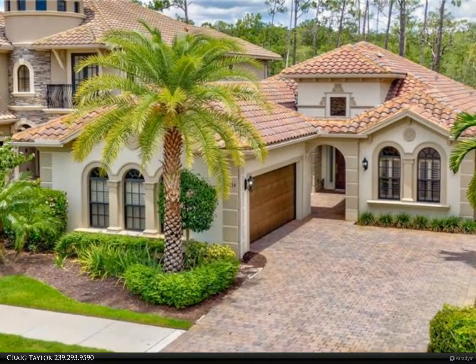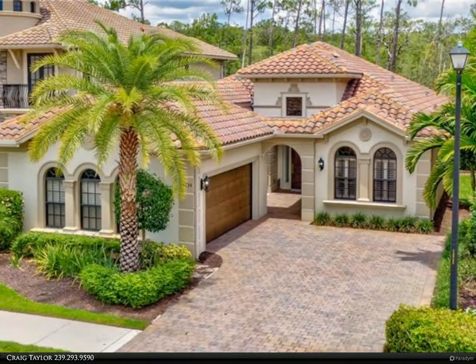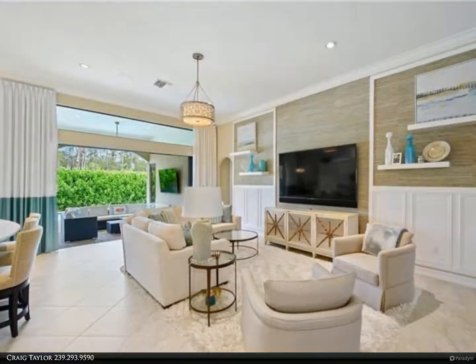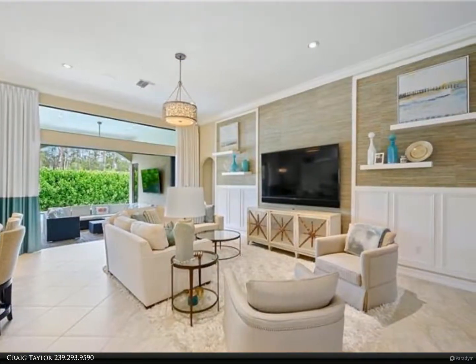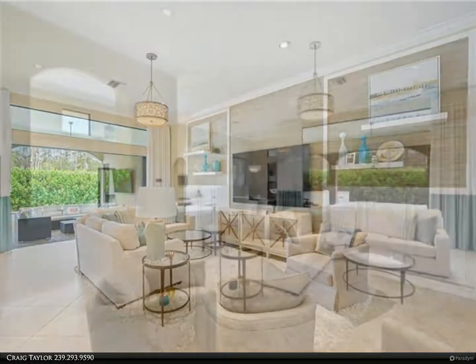This Berkshire Hathaway HomeServices Florida Realty property video is presented by Craig Taylor, the former model of the Hibiscus floor plan from Zuckerman Homes. Professionally decorated 3-bedroom, 3-bath and a den with French door entry.